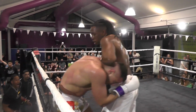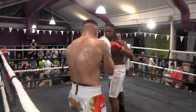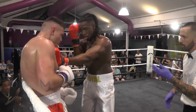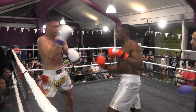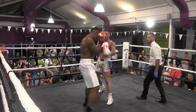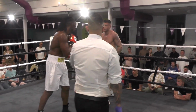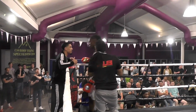Oh, slips that left hook from Perkins, who once Kuzmins slips, again forces him to take the weight. Both men just out of range with those hooking punches. They break cleanly. Perkins looks to stay in the centre ring. Kuzmins responds with his own left, steps forward again. 3-4 little punches. Works the body right at the bell. 2 down, 4 to go. Here in this title defence.